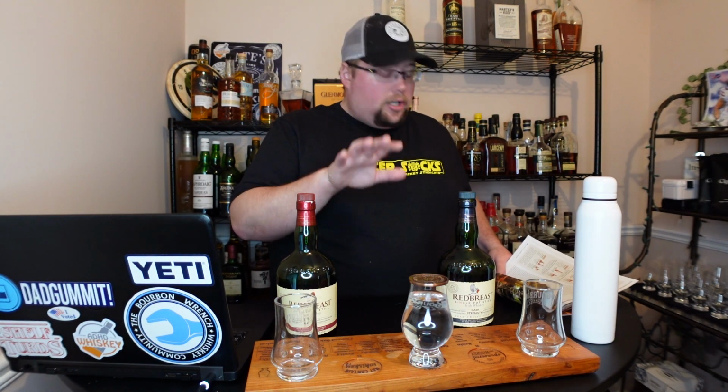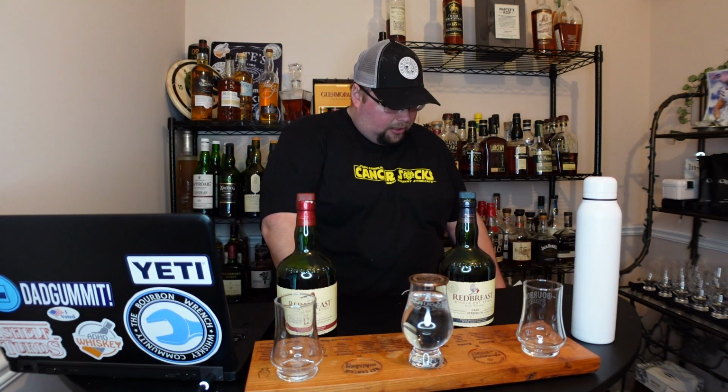So just to recap, single pot still has at least 30% malted barley and at least 30% unmalted barley, and then up to 5% of some other grain, distilled in a copper pot still and made from one distillery. Now, like I mentioned, Redbreast is my favorite Irish distillery. Well, I should say whiskey. It's distilled by Middleton, who also makes Jameson and the Spots. I have a bottle of Green Spot behind me. Powers.